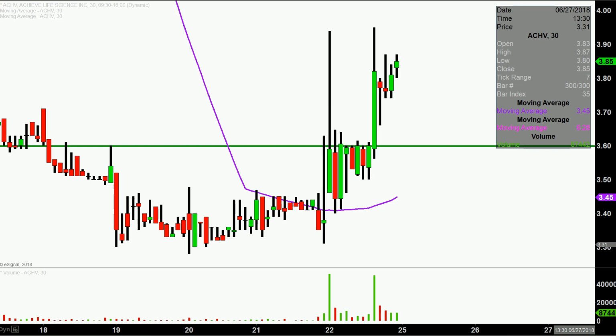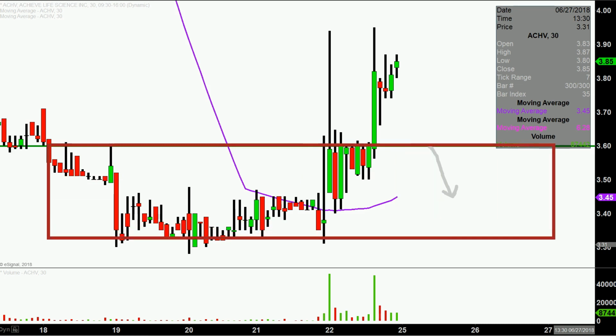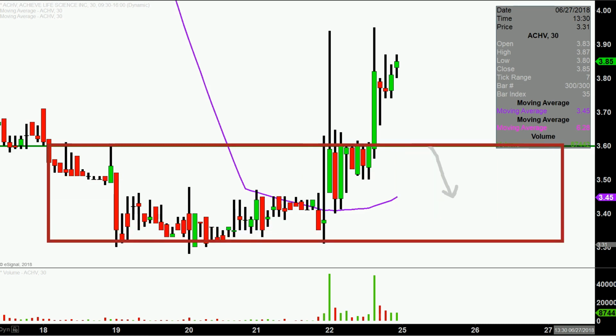Exactly. So with that in mind, think about $3.60. Any sort of closes below there, or worse yet, if the price separates to the downside, what would that be doing to the price? That would literally be putting the price right back inside of that big old range that it just broke out from. Again, going back, not a sign of true strength.